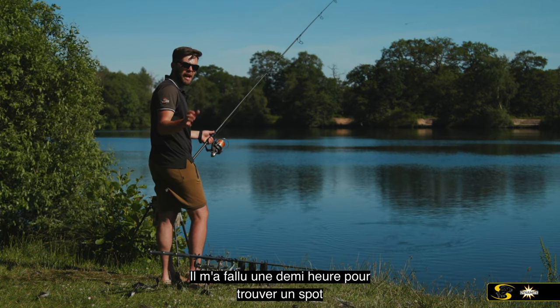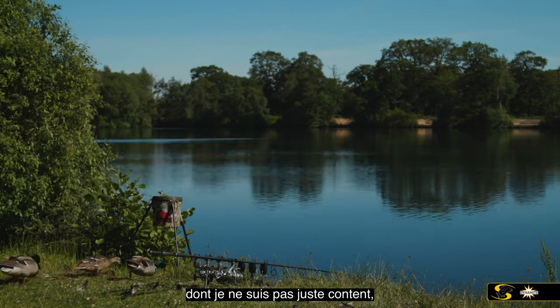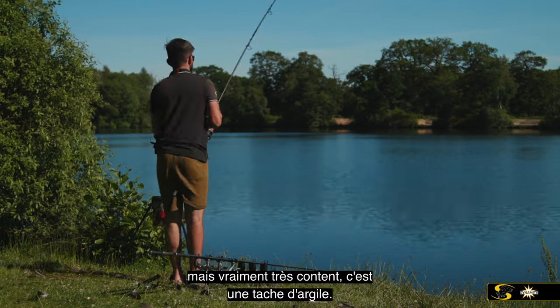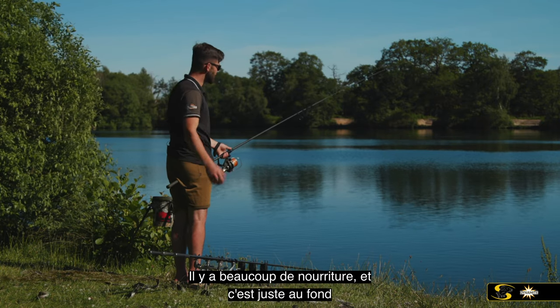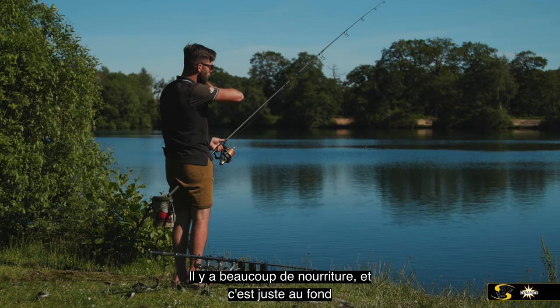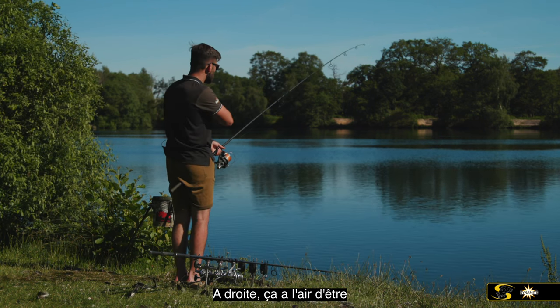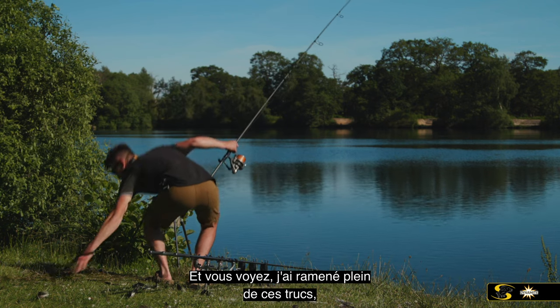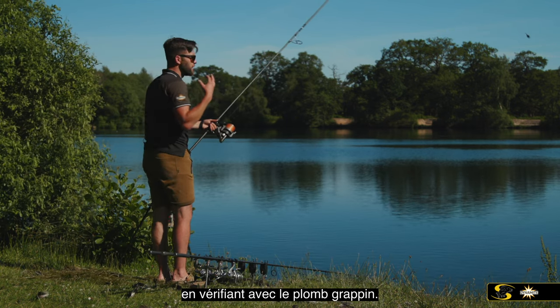Okay, so it's taken me about half an hour to find a spot that I am not just happy with, but really quite happy with. It's a clay spot, and all fish absolutely love clay. You get a lot of naturals in there, and it's right at the bottom of what seems to be a bar. The right hand side of the bar seems to be quite heavy in weed. You can see I've brought back loads of this stuff, just checking it with the grappling lead.